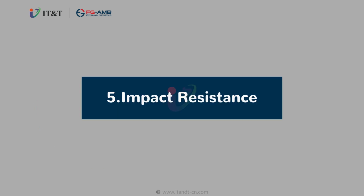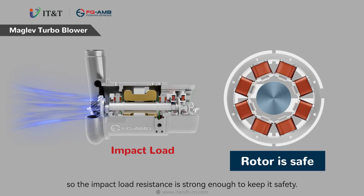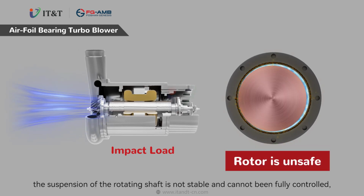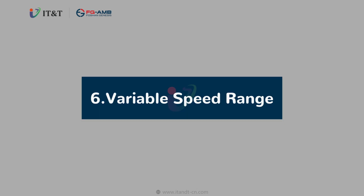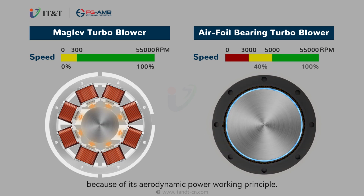Fifth, impact resistance. The rotor of the Maglev turbo blower is always controlled by magnetic force in the energized state, so its impact load resistance is strong enough to keep it safe. When the airfoil bearing turbo blower encounters a sudden change of external load, the suspension of the rotating shaft is not stable and cannot be fully controlled. The motor will easily burn out. Sixth, variable speed range. The Maglev turbo blower is allowed to change rotating speed between 0% and 100%. The airfoil bearing turbo blower's speed needs to be controlled within 40% to 100% because of its aerodynamic working principle.